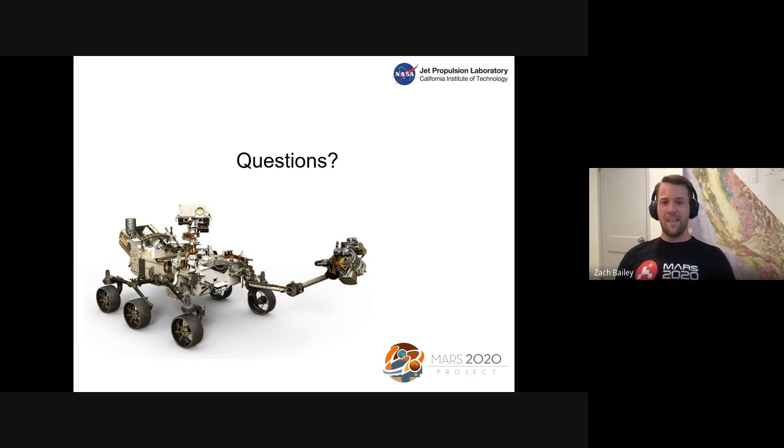So the sample caching system has very strict requirements on planetary protection and also on contamination control, which are related things. Contamination control is making sure we don't bring organic compounds of any type. Planetary protection is making sure we don't bring any microbes or viable spores. There's also return planetary protection.